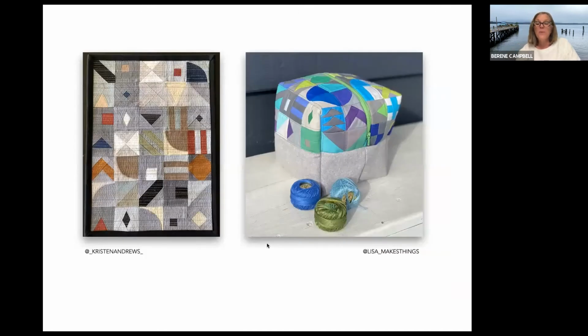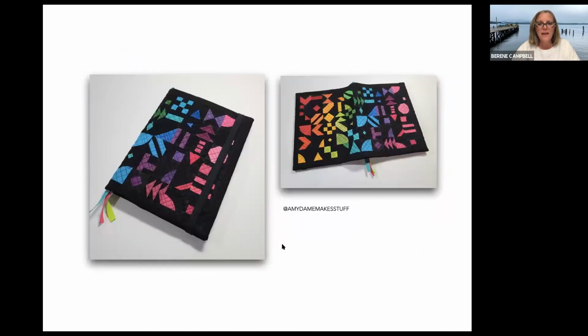Here are some examples from the Vancouver Guild members, just to give you some ideas of what you could do. So Kristen made this beautiful matchstick quilted mini, and Lisa made this great big square pouch. Amy Dame made this amazing book cover that they replaced the inside book with. And of course, being a big 80s fan, they went with the rainbow and black.